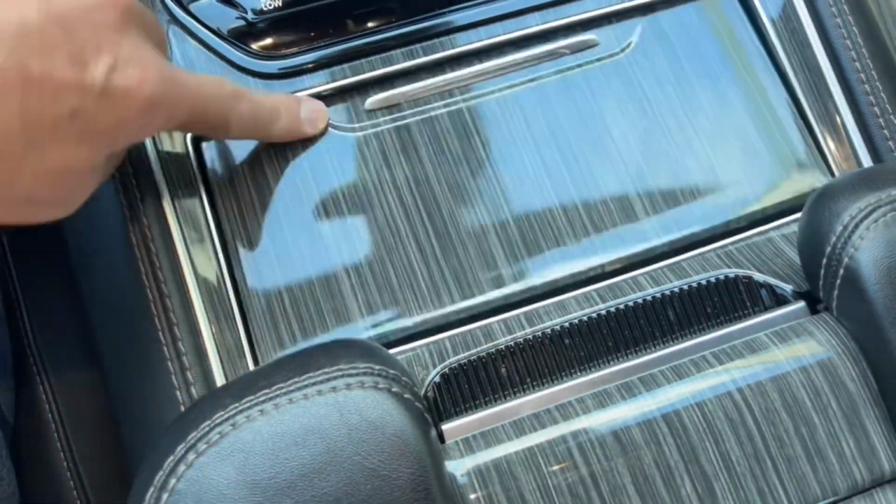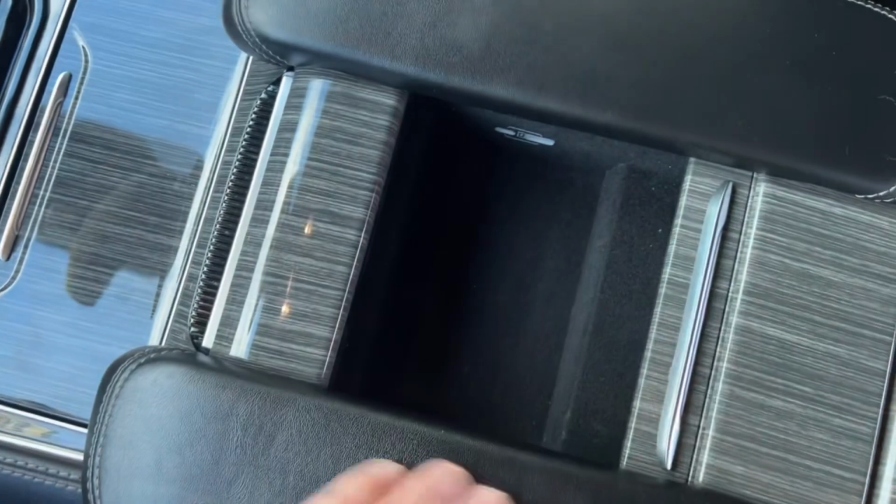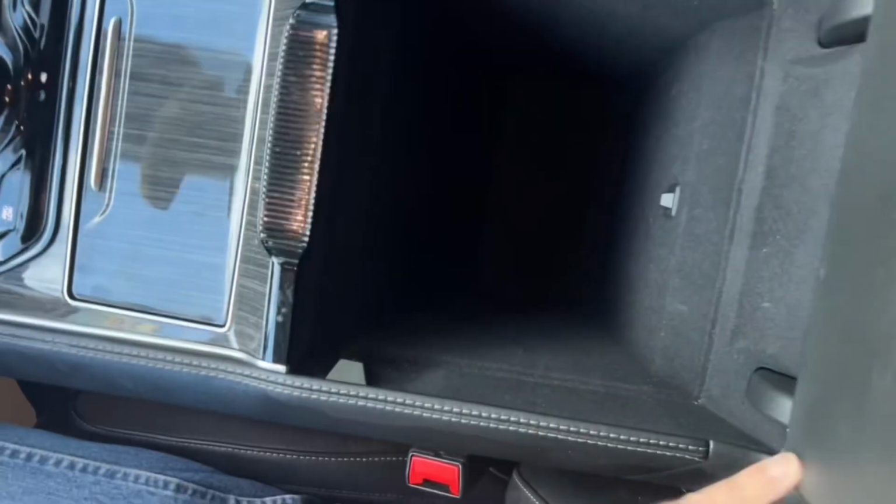Cup holders. It's got a little lid there too to cover it up if you want. Nice storage area. Little tray that opens up so you can store some stuff in there. And then this also opens up. It's got even more storage down underneath, so you got all kinds of places to put odds and ends.